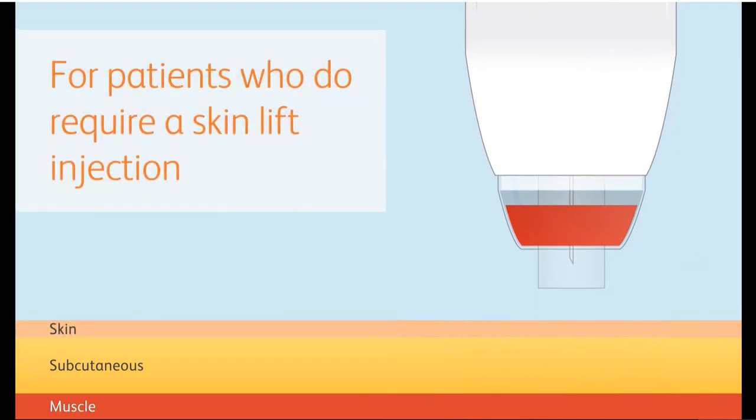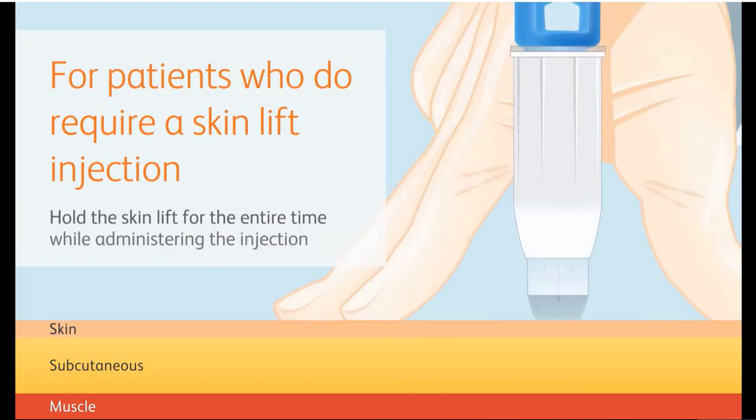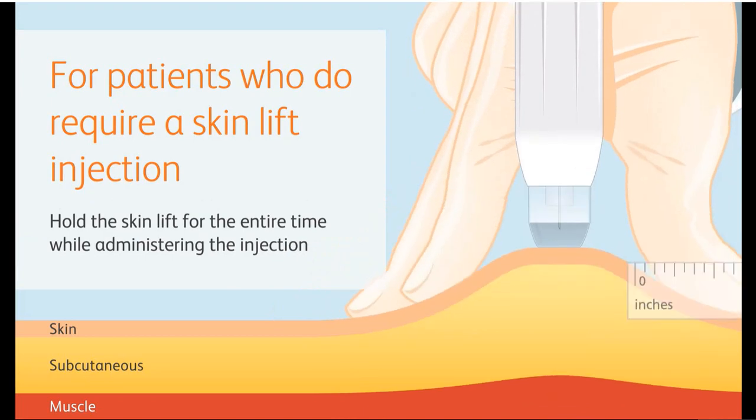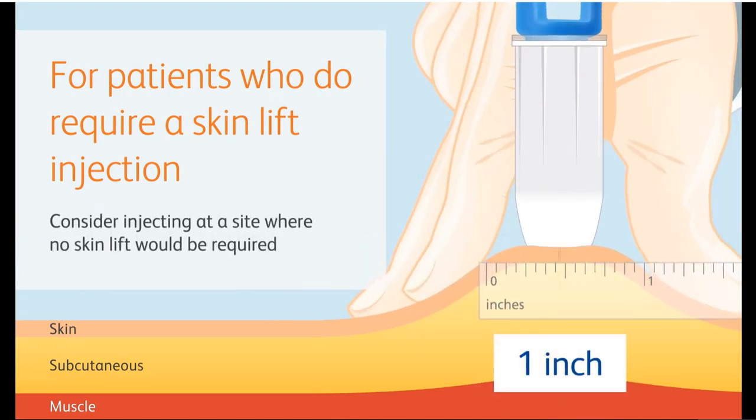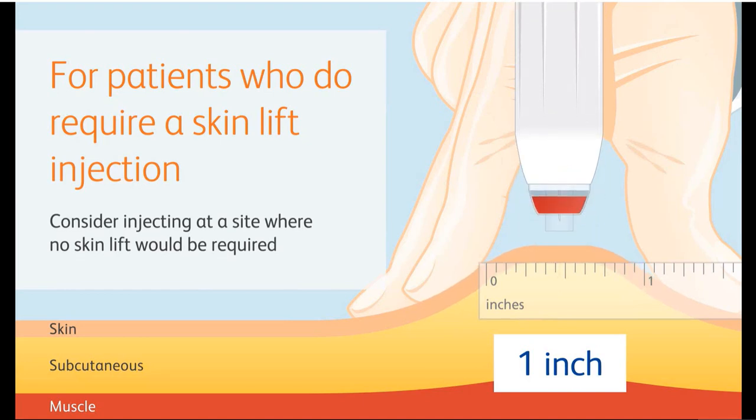However, some patients may require a skin lift to be performed. For these patients, be sure to hold the skin lift for the entire time while administering the injection. Alternatively, you could inject at a site with more subcutaneous tissue where no skin lift would be required.